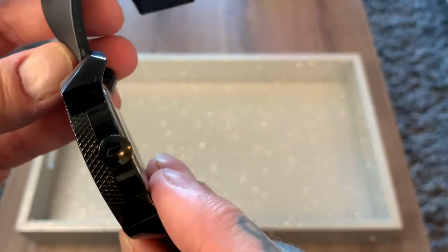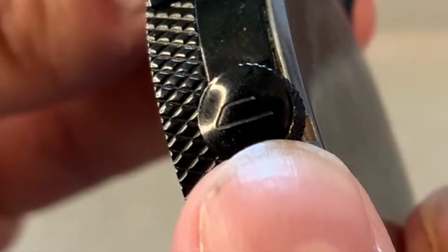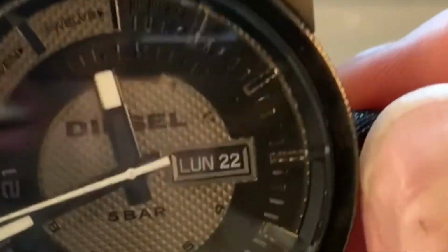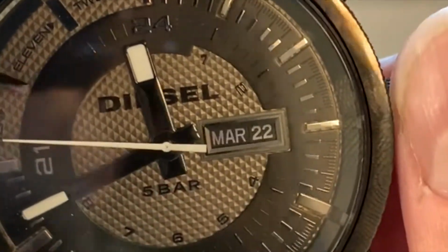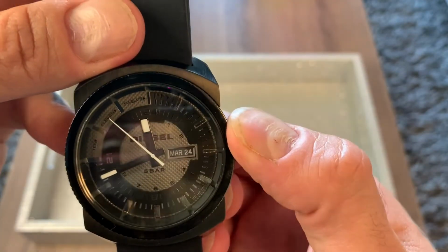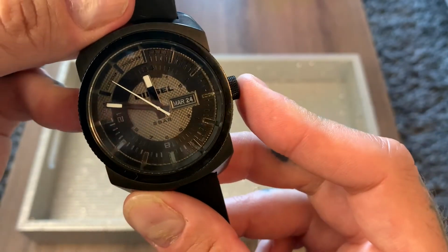It has a push-pull crown. Now the crown is signed. It's a little difficult to see on camera, but it's got a D there for Diesel. The first pull out on the crown, if you turn it up, will change the day, as you can see, and it's written in both English and Spanish. And then if you turn it down, it will change the date. Pulling it out a second time allows us to change the time itself, and pushing in resets the crown.